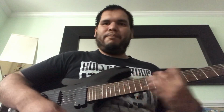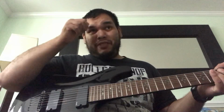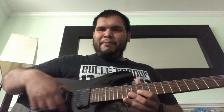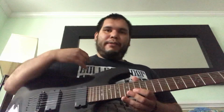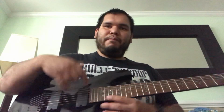It's got a neck through body construction, which, the cool thing about a neck through body construction is just that it's a much smoother neck. You can easily just do all sorts of stuff with it. And they call it a neck through body construction because the neck itself goes through the guitar like so, and the wings are usually glued onto the body.